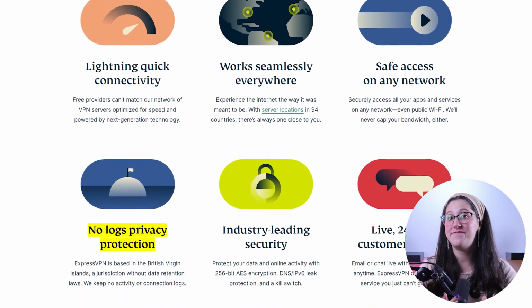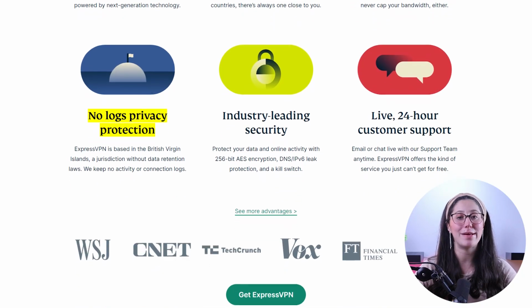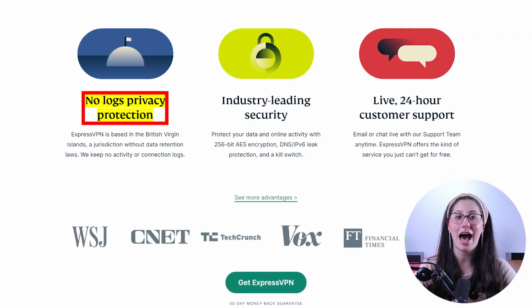Not all VPNs value user privacy, and not all of them offer the proper security features that help protect your privacy. And so I'll briefly be touching on that and giving you my top three VPNs that prioritize user privacy and offer the necessary tools to protect your online privacy.